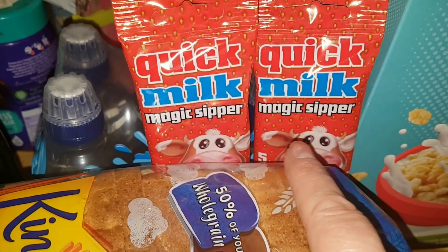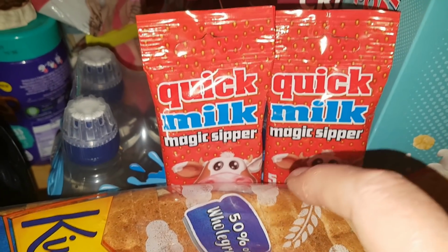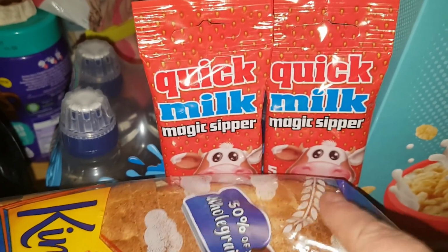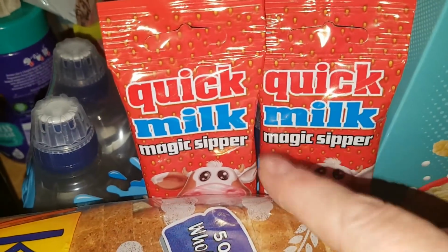They don't have them in Sainsbury's, but they do sometimes have banana ones. And then if you go to places like B&M, Poundland, those sorts of places, they have all sorts of different flavours, like unicorn ones and things like bubblegum, that sort of stuff.